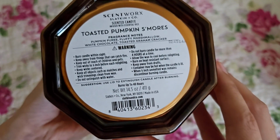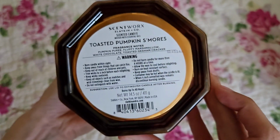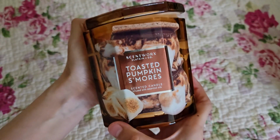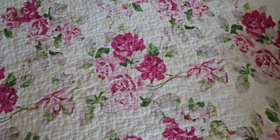Which, as far as I know, I think this should be old inventory, but it says made in the USA. Interesting. So anyways, here's toasted pumpkin s'mores. All right, so that is it for Ross. I guess the few items that I got at Walmart, let's go with that.